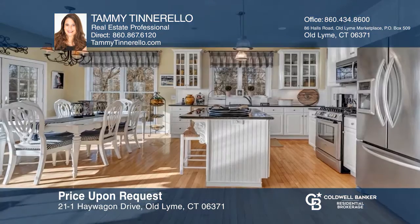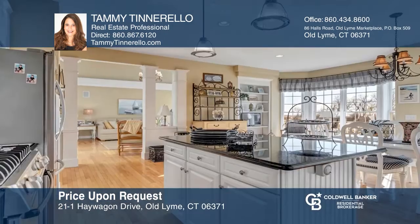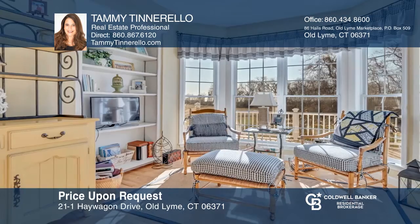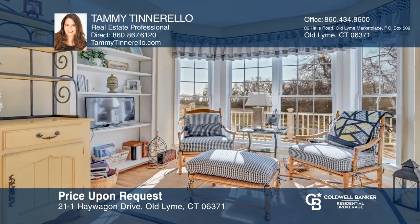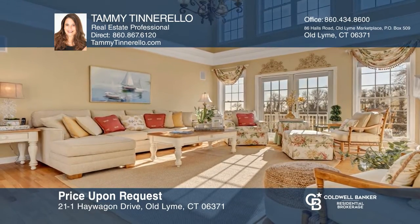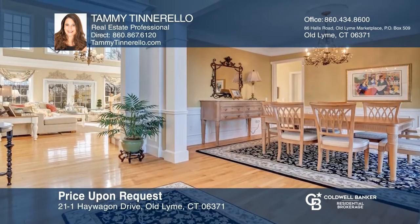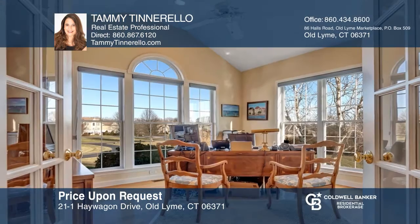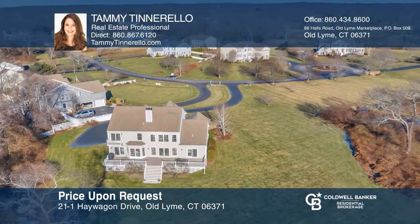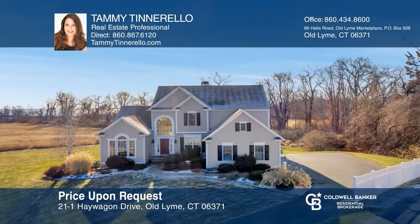Only sometimes does a home meet the hype of its description, but this is the one that meets and then exceeds those expectations. Located in the Beach Farms neighborhood of Old Lyme, this home is sited on a premier lot, having glistening blue water views of Long Island Sound, preceded by an expanse of marsh with its abundant bird life. Maintained and polished to the highest level of finishing, this home embodies the definition of move-in ready. Standout features include capacious rooms and a first floor master. Buy your dream home today by calling Tammy Tinnerello.